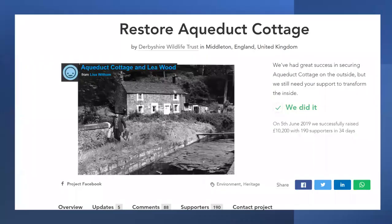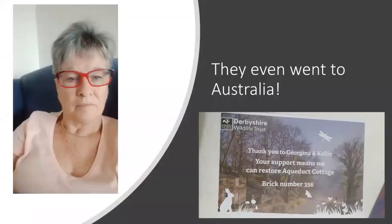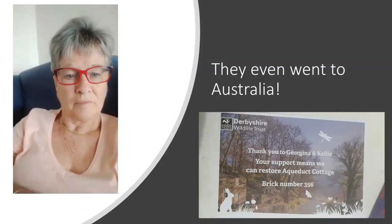Okay, and we used the crowdfunder for, as I mentioned earlier, three separate campaigns, and the first one raised over £13,600. And those lovely people at Derbyshire Wildlife Trust had to send certificates all over the place. They went far and wide, there were several hundred of them. They even went to Australia. And here's one of our members, Georgina.